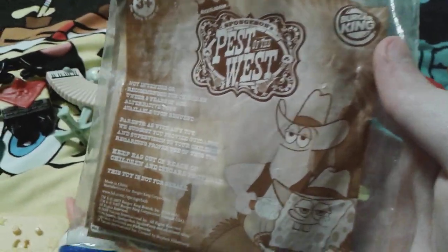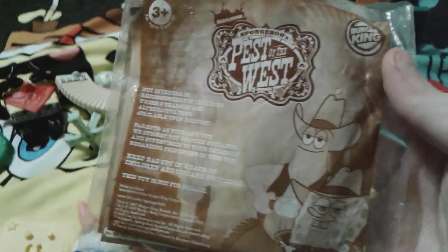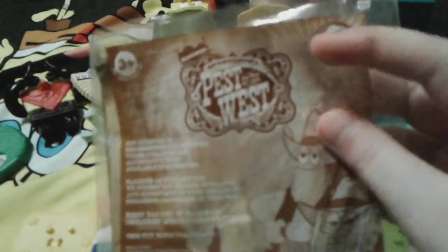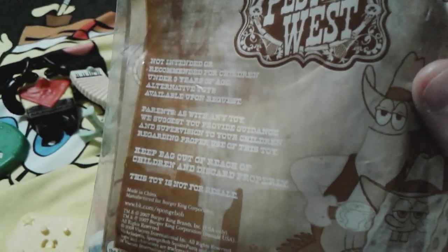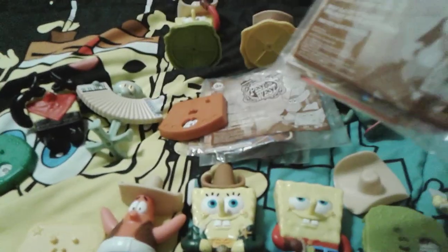Really quickly, before I show you all the toys, I'm going to show you the packages for them first. So, here is this one right here. I'm just going to show you one, since they're all basically the exact same thing. As you can see, it's a nice clear baggie with a cool brown label on the front that looks kind of old. It has the Pest of the West logo and some warnings. There's a picture of Pecos Patrick and SpongeBob right here, and there's the Burger King logo right there, too.